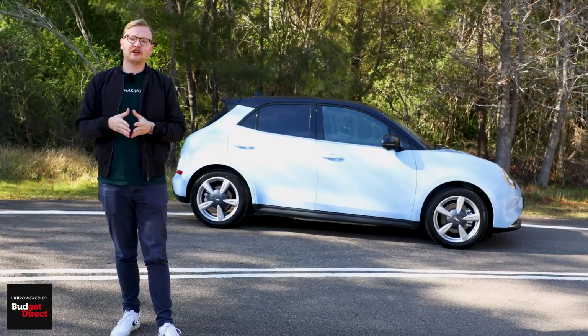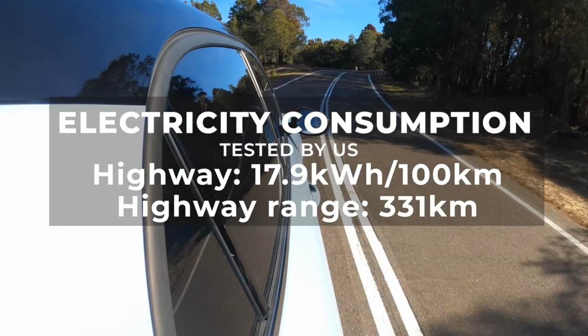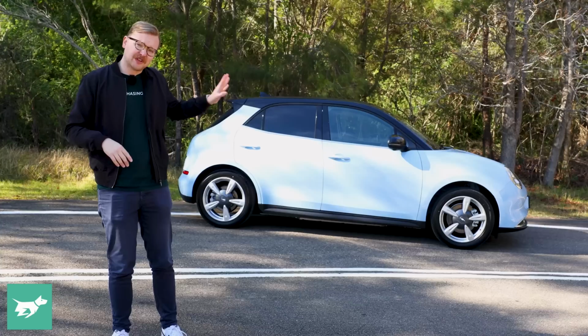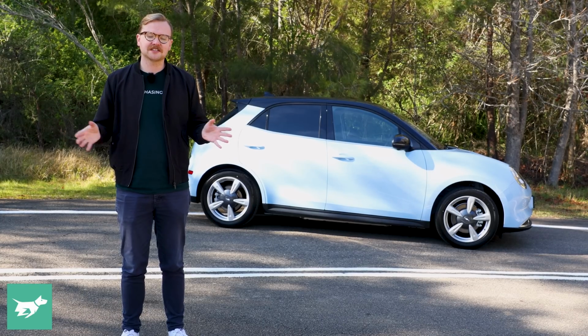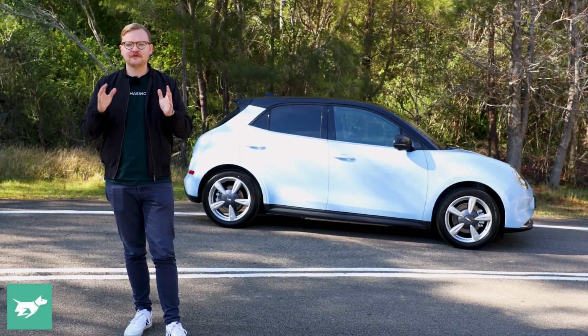It didn't fare quite as well on the highway though, where it was less efficient than we expected. We got 17.9 kilowatt hours per 100 Ks for 331 kilometers of highway range. And given this vehicle is called the extended range, that falls a bit short of my expectations, especially because we say here on Chasing Cars that we expect minimum highway range of 350 kilometers for EVs.